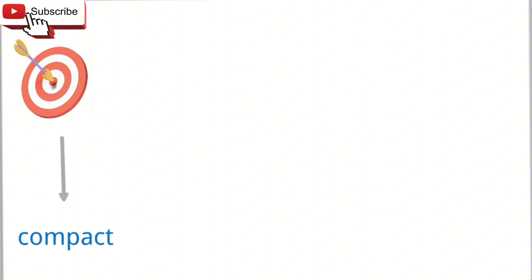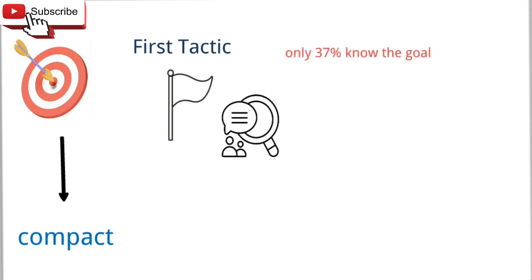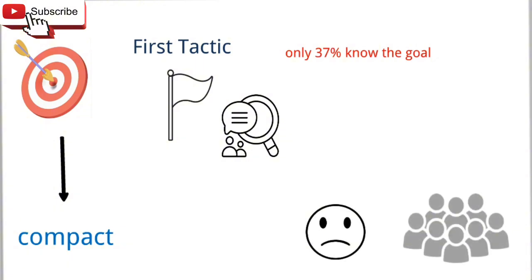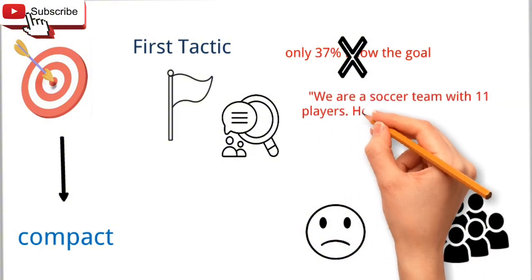Here are 2 tactics to make your message compact. First, use memory flags, and tap into the existing memory of your audience. For example, let's say you do a survey on your team, and find out that only 37% know the goal you're trying to achieve. You get very upset with this and decide to meet with your team, and explain the seriousness of the situation. When you're presenting, instead of saying that only 37% of our team knows our target, you can say, we are a soccer team with 11 players.